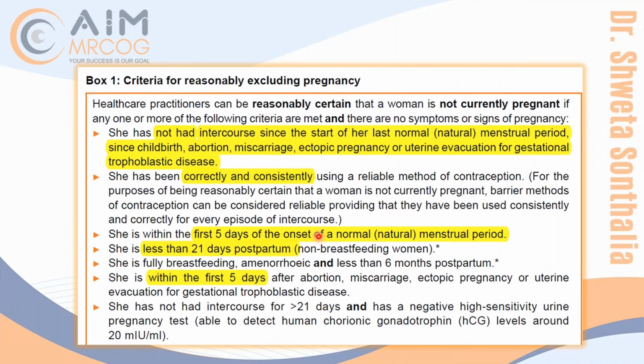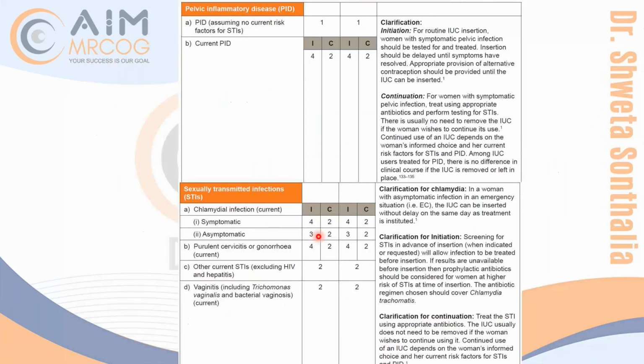Okay, so this is all about UKMEC. Does anybody have any doubt about UKMEC? How to memorize it? What are the important things they ask in the exam about UKMEC? Clear, all of you?